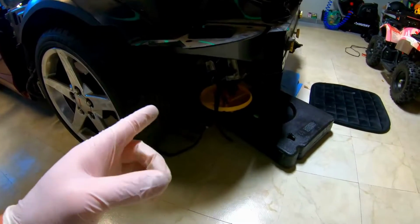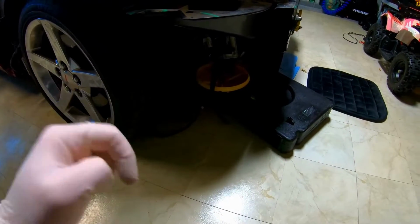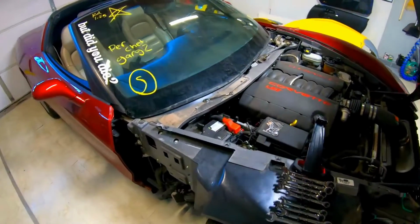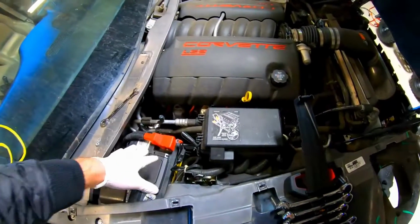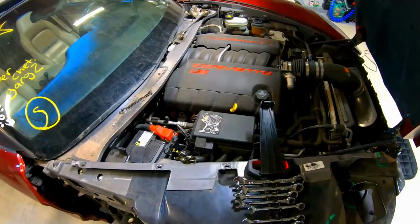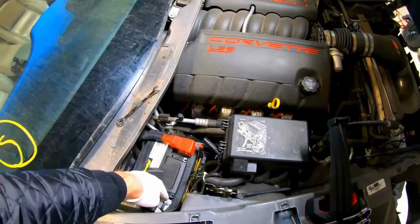Draining the radiator right now, as you can see, because I'm going to remove it. And I thought to remove the clamps from the battery, because I'm going to remove the MAF sensor. So I'm going to just unplug the clamps from the battery.